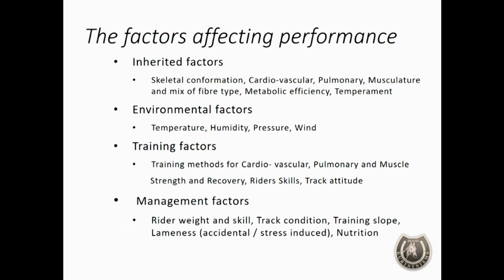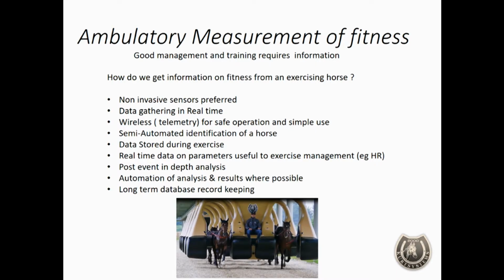So the factors that affect performance: inherited factors, environmental factors, training factors, management factors. Some of those things we obviously can't control, many of them we can. In order to do our measurements, we're looking for an ambulatory measurement, so something which is lightweight, can be fitted to the horse easily, non-invasive sensors preferred, real-time data gathering, wireless telemetry, so there's no wires actually attached to the animal. This also allows for a safe and simple operation.